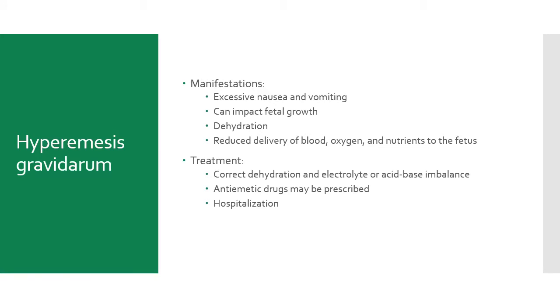Hyperemesis gravidarum is the excessive or even relentless nausea and vomiting that occurs during some pregnancies, and it's believed that this may be related to a rapid increase in human growth hormone. It typically peaks at about 9 weeks and usually subsides around 20 weeks, although some people unfortunately experience this throughout their entire pregnancy.